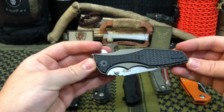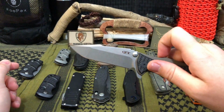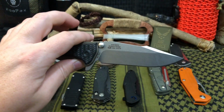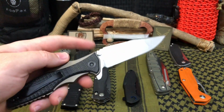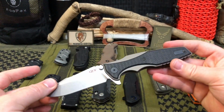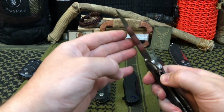Then something you guys haven't seen in a while is a ZT. This is a new offering. This is a limited edition version of their 393. You guys saw this on a bunch of different channels. It was basically rocking blue and CPM 20CV. And everybody's like, why would a limited edition version downgrade in steel to S35VN? And I think honestly, as an industry, in the knife industry, we've gotten spoiled with knife steels.